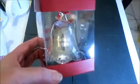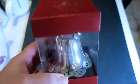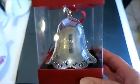Same for this. I don't know how to say that. Is it towel or toll? I don't know. Anyway, this one is from 2012. This one's in much better shape. The other one needs a little bit of a polish. But again, 50 cents and should get me about $10, 10 to 15, I think.